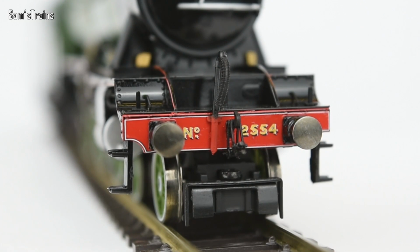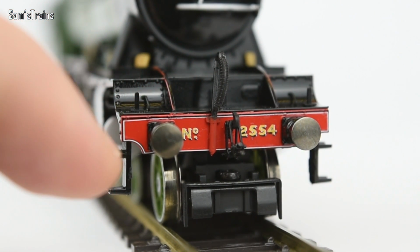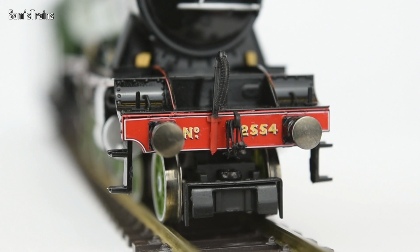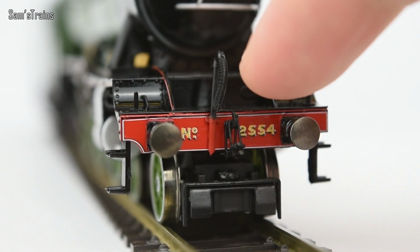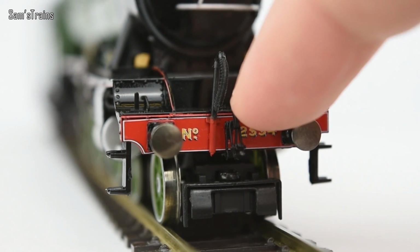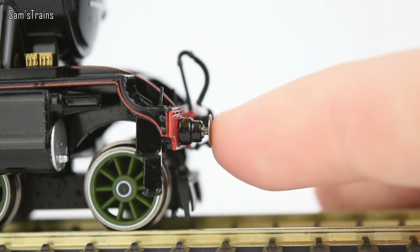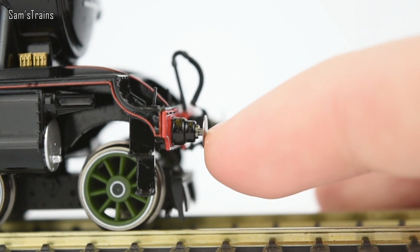The buffer beam also has, well, loads of detail on it. The paintwork again is gorgeous on there. It's sort of outlined in white and black, which looks superb. You've also got the running number on there, as well as a separately fitted vacuum pipe, chain link couplings, and also sprung buffers, which of course are made of metal. And I'll just demonstrate that they are sprung. Yep, there you go, they are sprung.